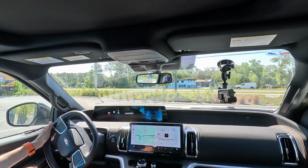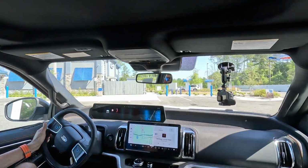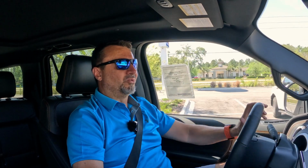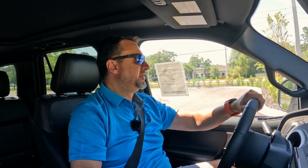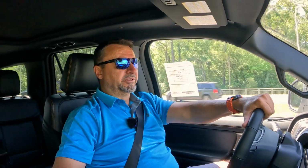Now we're going to go 1, 2, 3, 4, 5, and just a little bit as far as the parking spots. Yeah, so definitely not 4, 4.25 like you've seen on some of the midsize SUVs. So keep that in mind when buying a behemoth like this, that it's definitely going to have a much wider turning radius.